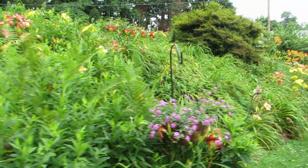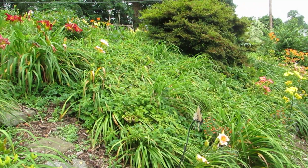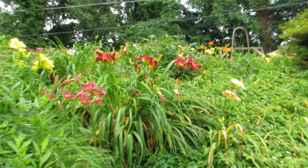It's just too hard for me to do that and weed it, so I just let it go back to nature. There's not a lot of daylilies blooming in here. There is one right there called Spider-Man. It's a red one, deep red.